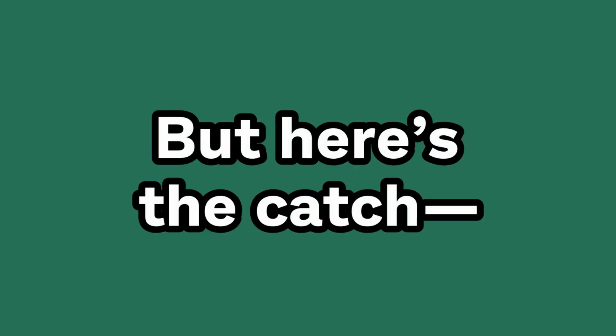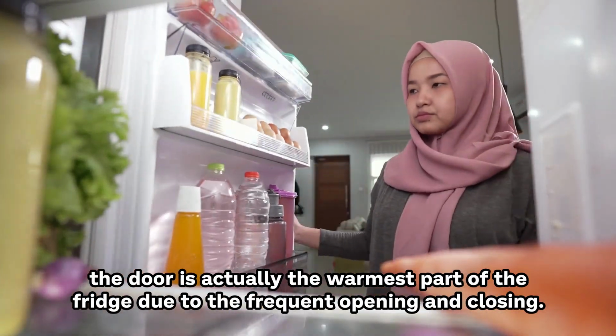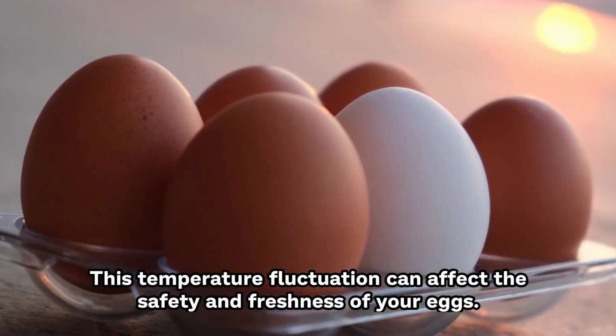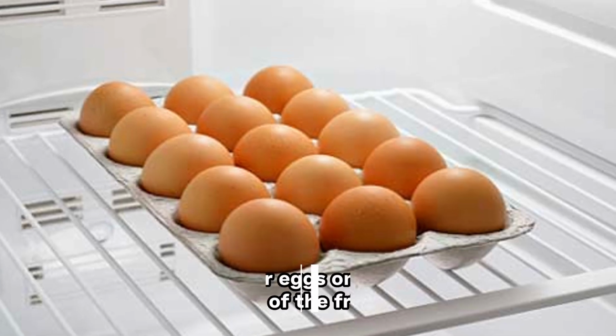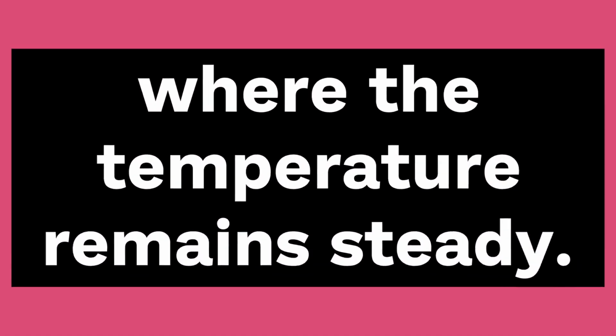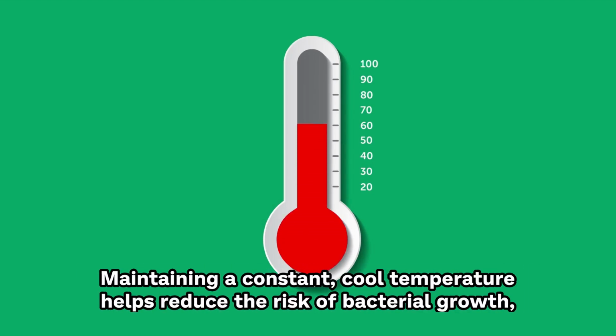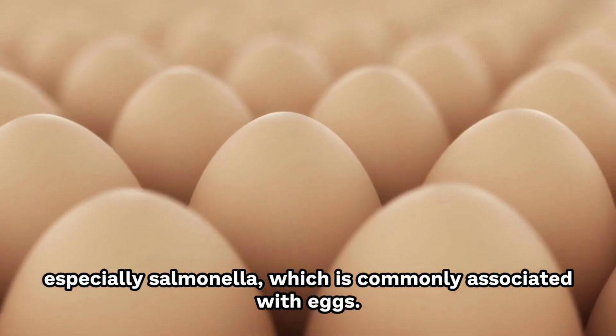But here's the catch: the door is actually the warmest part of the fridge due to the frequent opening and closing. This temperature fluctuation can affect the safety and freshness of your eggs. To avoid this, always store your eggs on a shelf near the back of the fridge, where the temperature remains steady.